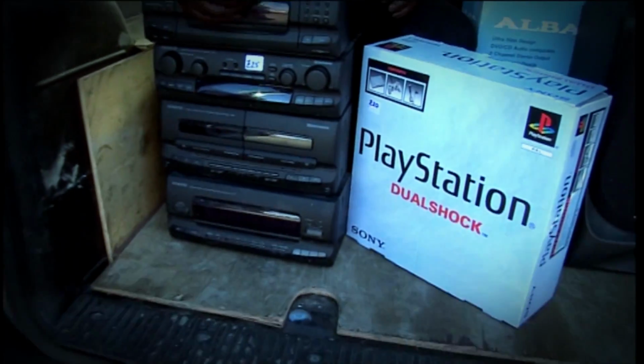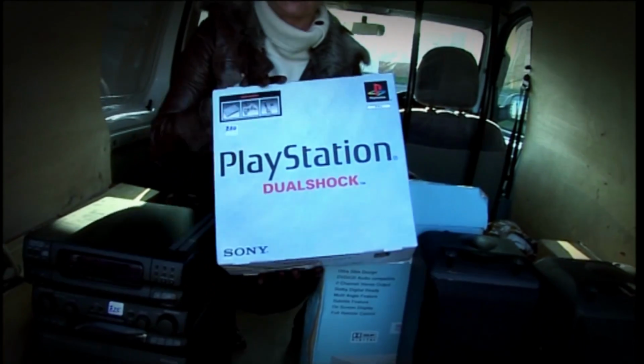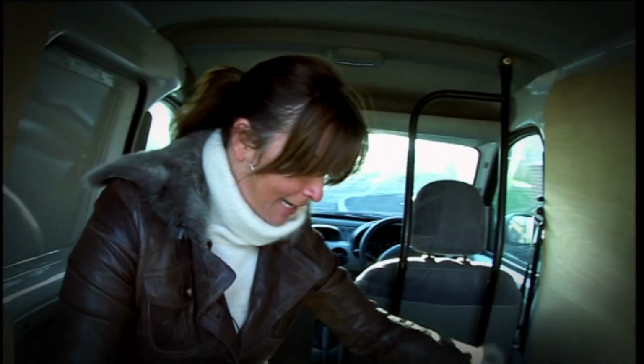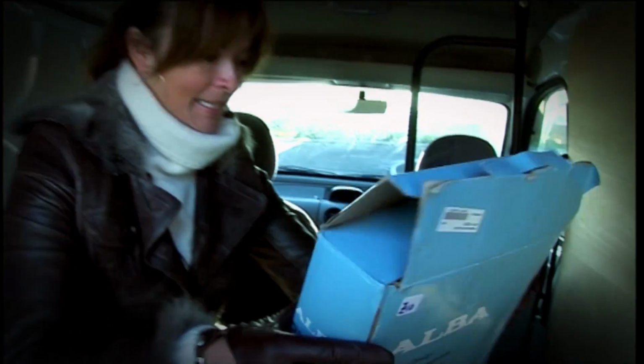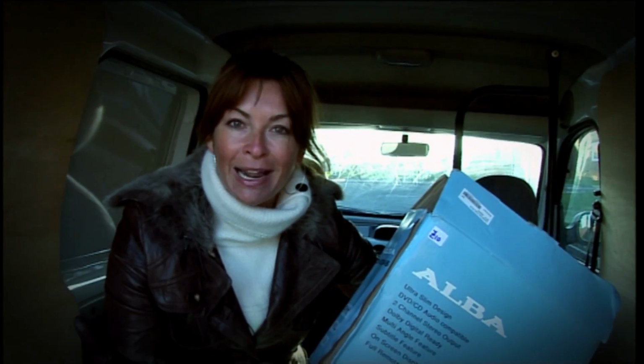First of all, this hi-fi, it's got a radio, cassette, CD player, 25 quid, all in good working order. This PlayStation, look at this, original PlayStation in its box, fully packaged, 20 quid, sound like Del Boy. And finally, and I'm really, really pleased with this, this is a DVD player, again in its box, in fully working order, 10 quid. So it means I've got loads of money left to spend.